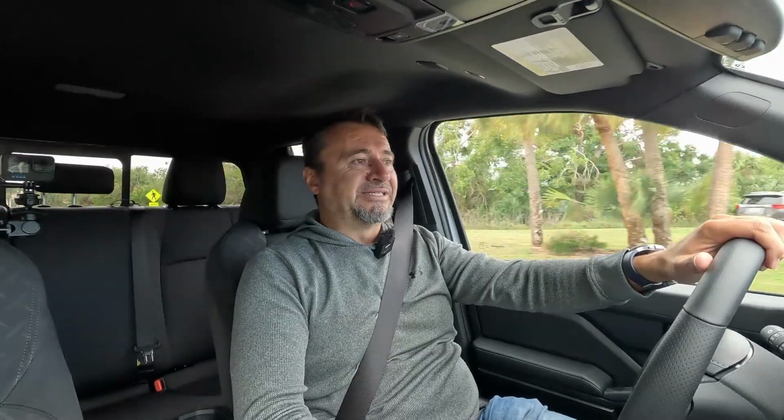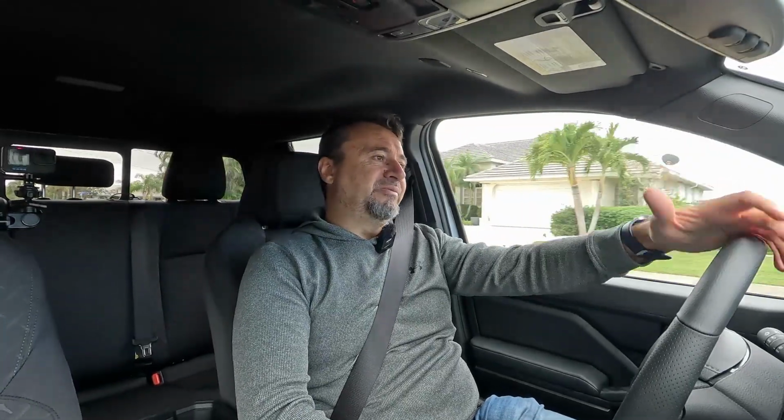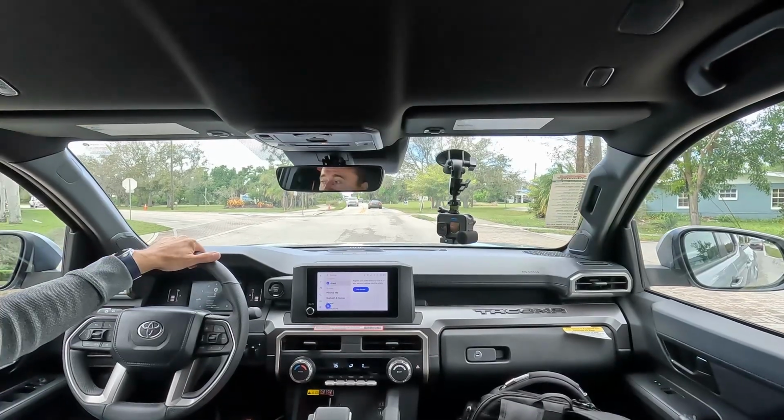One thing that I was complaining about with the 2023 model year was that it wasn't comfortable at all as far as the seats. I see slight improvement, but not a huge difference between this and the 2023 model year. The seats are still fairly uncomfortable, to be honest with you, but I guess that's what you get when you buy a truck. Let's see how it does in the pickup.